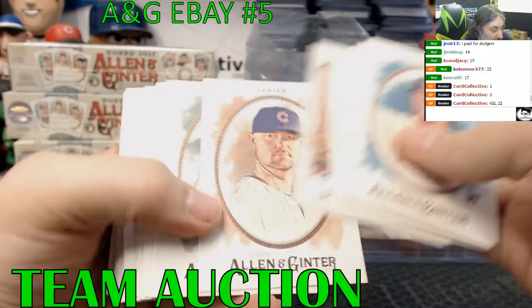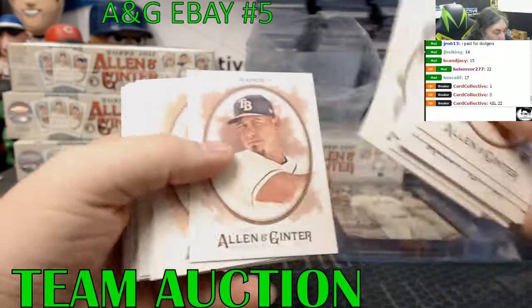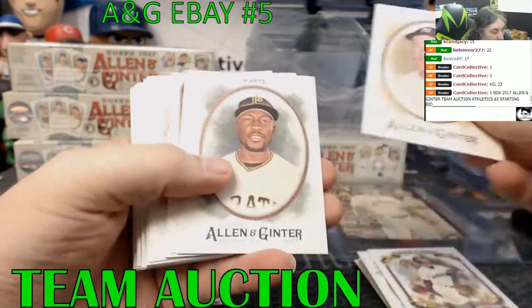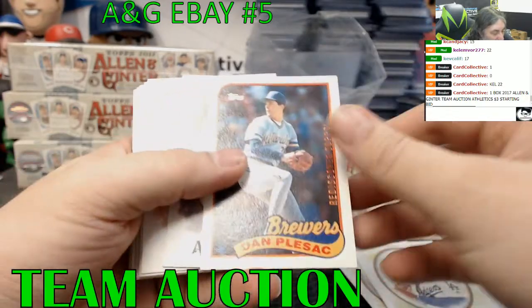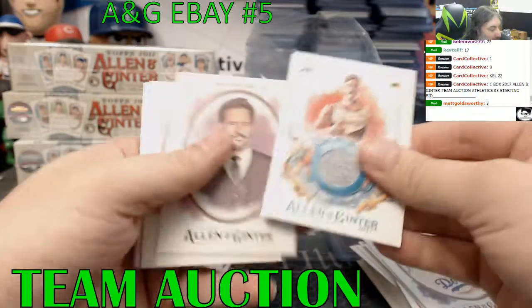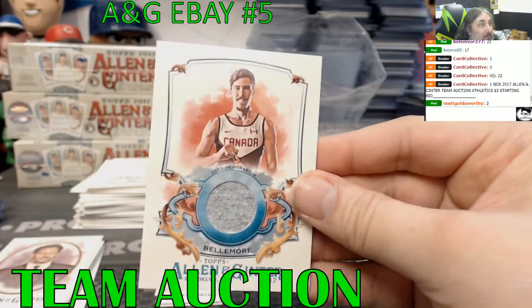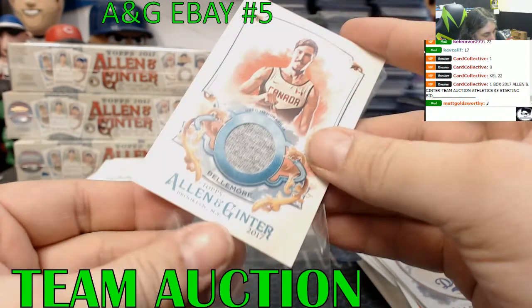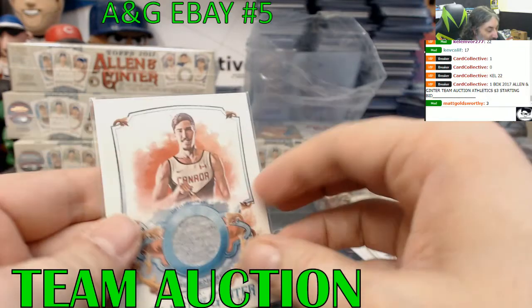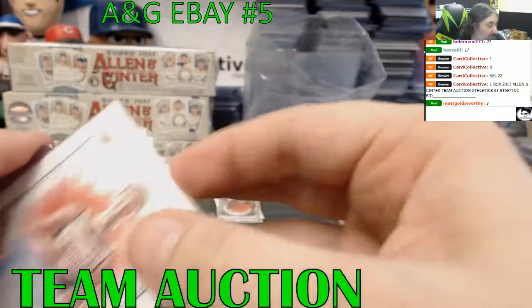Benintendi base rookie. Moncada base rookie. Griffey, what a day. And Dan Plesac for the Brewers buyback. And the relic is some guy in a Canadian, and he's drinking something. Beer Mile Runner. What the hell's a Beer Mile Runner? You weird Canadians, you run a mile with a beer?